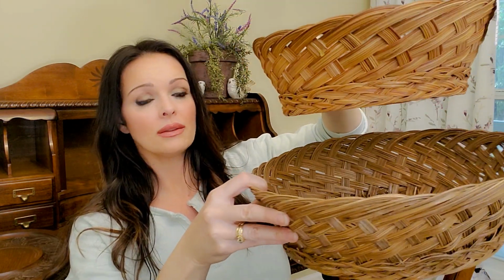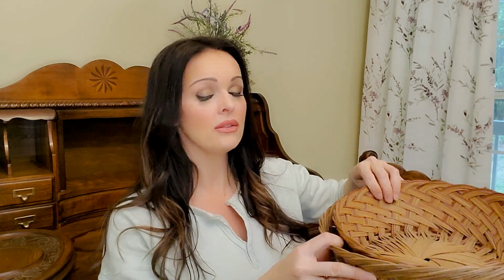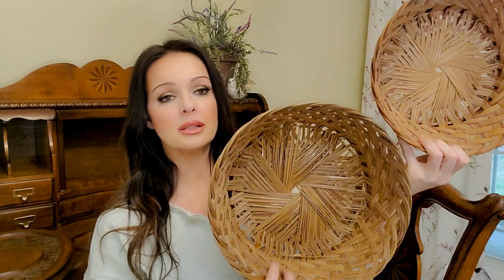Obviously, I'll need to paint them so that they match, but I thought that would be really cute to stack them. So we might be doing that in an upcoming DIY video, but I picked up this one, and you will find these around a lot. Some people like to hang them on the wall for decor, and that would be cute too. I might do that, but my initial thought was to go ahead and make a tiered tray out of these 2. So I got that one.